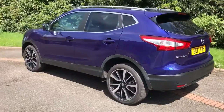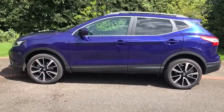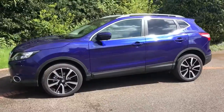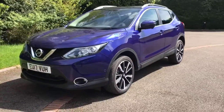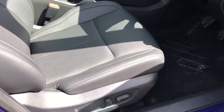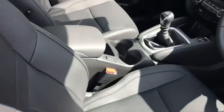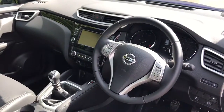Okay, so we're just going to work our way back round to the front of the car now, and then we'll hop in and run through those controls. But now that we've done a full circle of the car, you can see that it's in lovely condition the whole way around. Looks really good in this colour as well. Just briefly before we climb in, I think it's well worth seeing the interior from this exterior point of view. You get full leather seats, as you can see. There's plenty to run through on the dashboard, so let's hop in and we'll do that now.